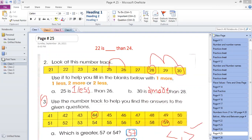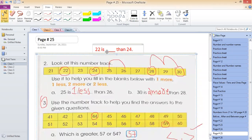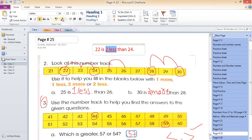Okay, I'm going to open your mic and you will tell me. Yes, guys. 22 is dash 24. Very good. 22 is 2 less than 24. How do you know? Because in the number track, you will find 22 first, then you will find 24. So 22 comes first. That means 22 is smaller. So for a smaller number, what do you write? Less than. 22 is less than 24. How much less than? For that, you will count the numbers, 1 and 2. So there are two numbers between 22 and 24. So you will say 22 is 2 less than 24. So this is the answer. Is it clear, guys?